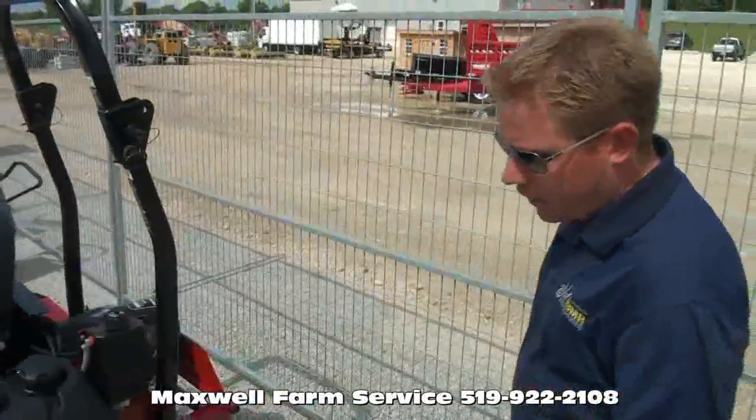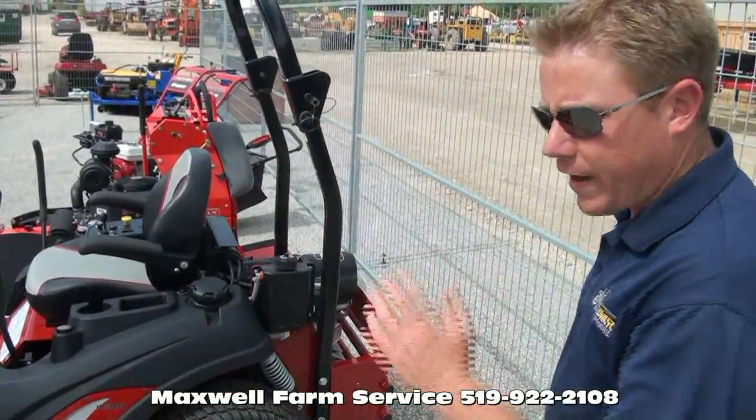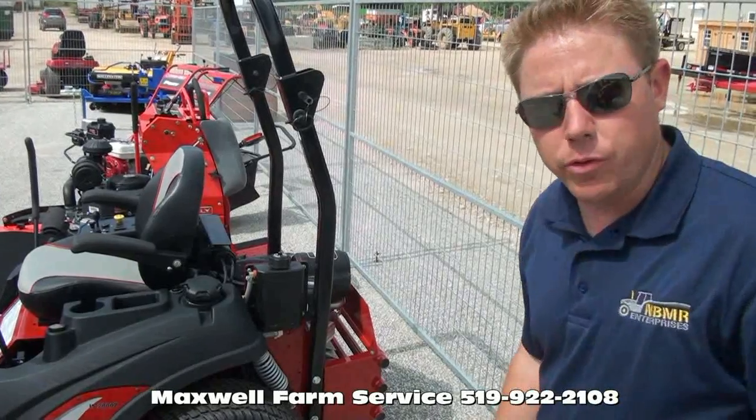These mowers sell very well, and out of anything in the industry, you will not find a zero turn to go so fast and actually still ride smoothly.